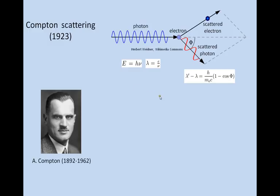So putting all this together with conservation laws, Compton was able to predict a very strict relation between the wavelength of the incoming photon and the angle phi at which we observe it after the scattering process.